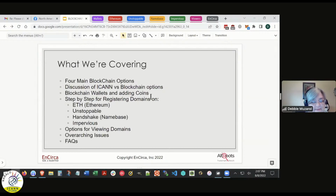What we're covering today: the four main blockchain options as of now, ICANN versus blockchain discussion, wallets, how to buy them, how to add coins, step-by-step for registering domains on the four blockchain options, which are Ethereum, Unstoppable, Handshake, and Impervious. Options for viewing domains that are not on the DNS, and overarching issues that come up regarding blockchain.